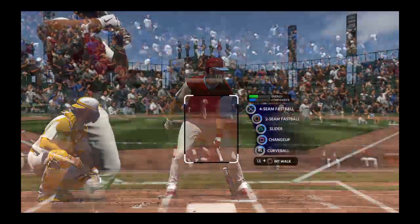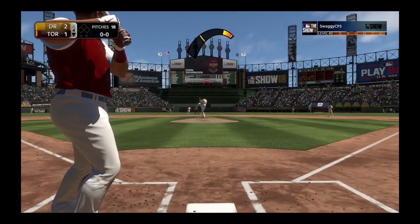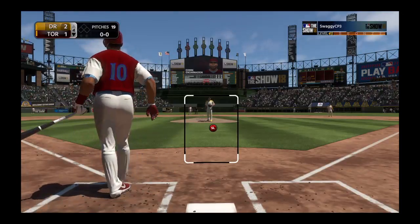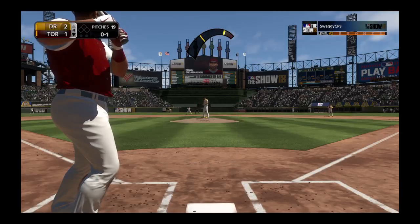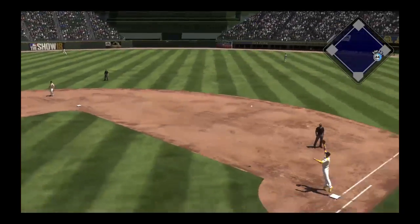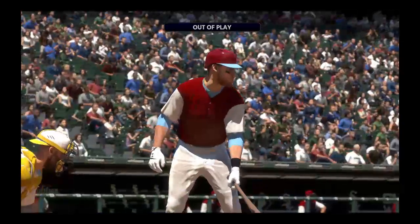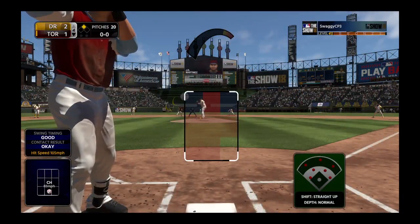Edwin Encarnacion now. He'll lead things off here in this 1-run contest. Edwin Encarnacion. No balls and 1 strike. The windup and the 0-1. Drilled on the ground to short. There is Andrus. Oh, and he overshoots his first baseman as it's over his head. And now, oh, this ball's going to wind up out of play. And a big mistake there.